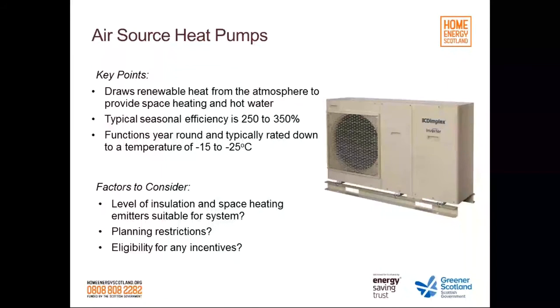You can either increase the surface area of your heat emitters more, which means either more radiators or bigger radiators, or you can increase your flow temperature. Every time you increase the flow temperature, you're making it more difficult for the heat pump to function, so it's going to use more electricity, it's going to get less efficient, which means that your price per useful kilowatt hour of heat is getting higher.